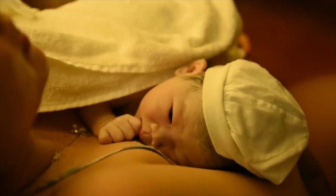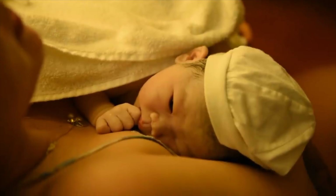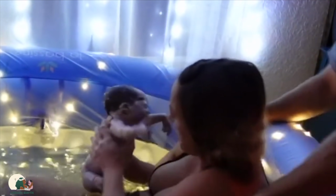So another tip that I have for you is when your baby's born, look for other signs that your baby is doing well. Signs of a healthy newborn are alertness, eyes open, arms and legs moving.